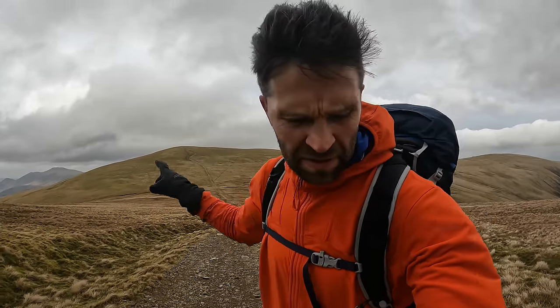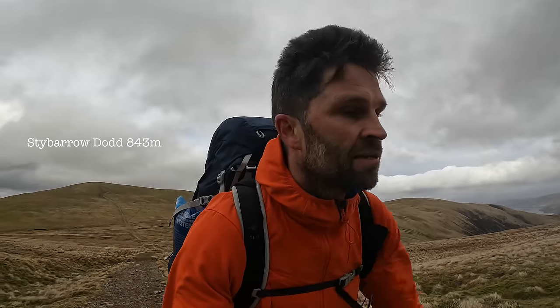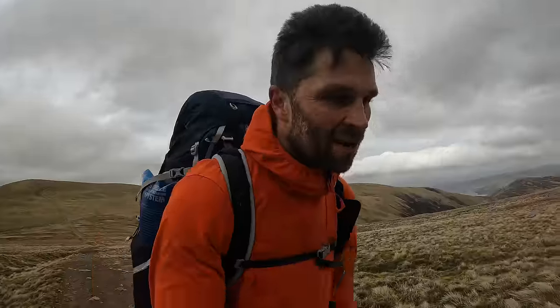I've just got to Styx Pass and I've taken a left, so I'm heading towards Raise, and that is Stybarrow Dodd in the background. Slightly smaller, I think that one weighs in at about 830 odd meters, something like that. Not quite as big as this that I'm heading to now, but there is quite a breeze. You can just see it's quite a flat sort of landscape all the way around here, and the wind coming over the top of that is definitely making me feel rather bitterly cold.